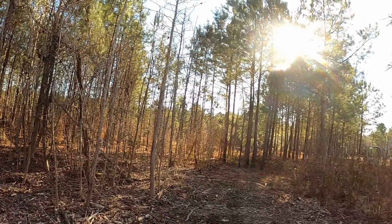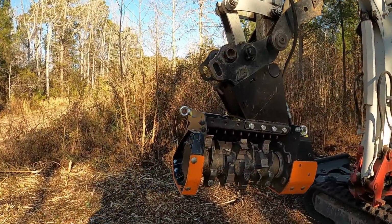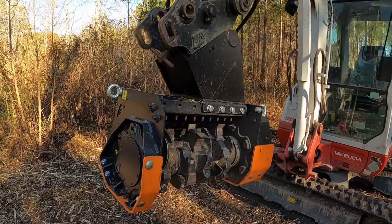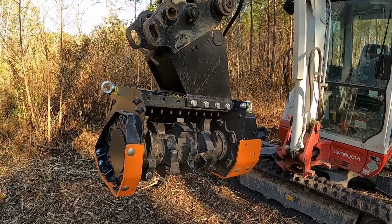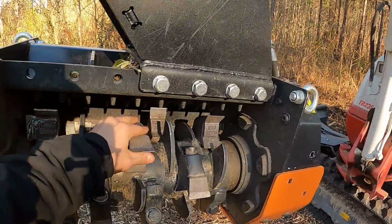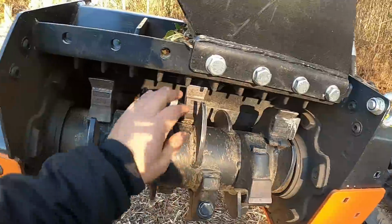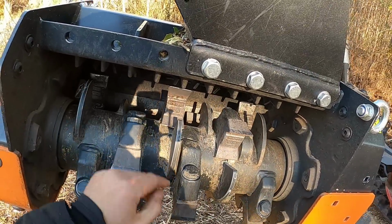Let's go back up, I got the machine right over there. We'll go take a look at it. Oh yeah, we wore some paint off her today, but ran this thing for about 2 hours. Had a lot of fun running it. Again, the new teeth that we got coming in here soon, they worked great. Really ripped through those gum trees without much problem at all.